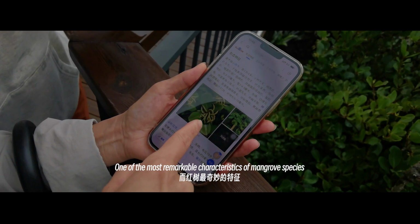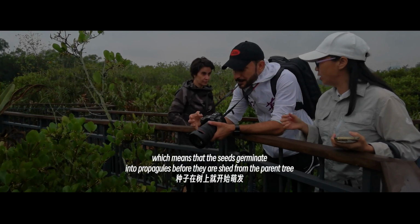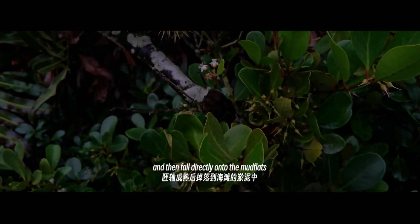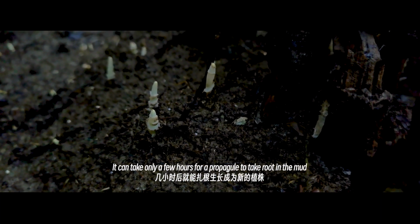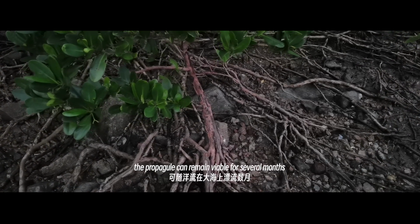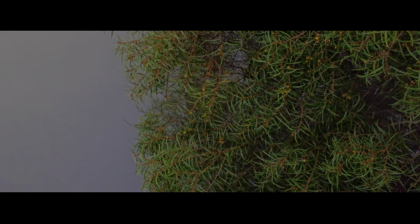One of the most remarkable characteristics of mangrove species is that they reproduce by viviparity, which means that the seeds germinate into propagules before they are shed from the parent tree and then fall directly onto the mudflats. It can take only a few hours for a propagule to take root in the mud. Even if it does not colonize near its parent, the propagule can remain viable for several months and can travel thousands of kilometers on currents until it finds a new coast to establish itself.